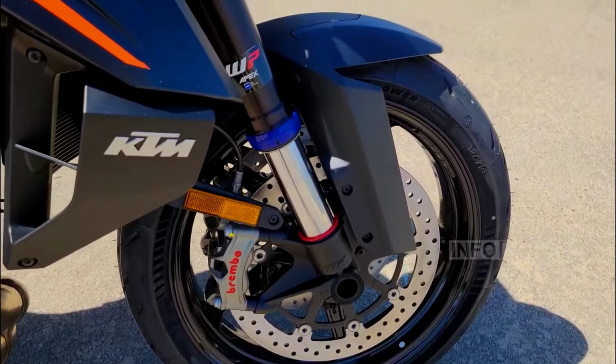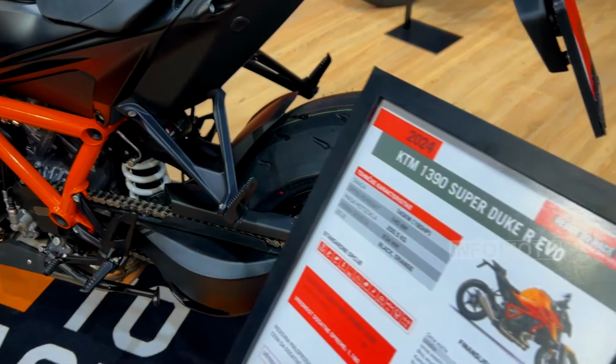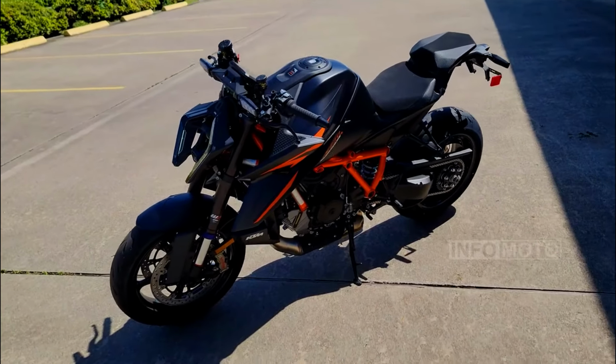With multiple ride modes and customizable settings, riders can tailor the bike's behavior to suit their riding style and preferences, whether navigating city streets or dominating the racetrack.